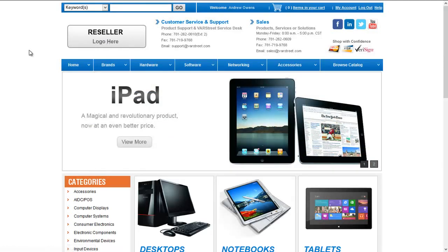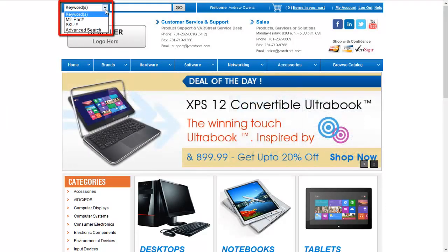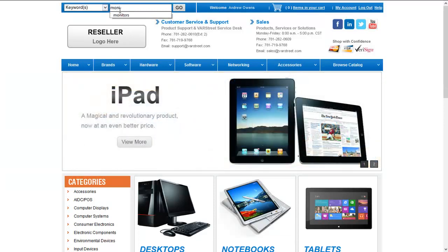promoted products or categories or brands. Also, your customers can search based on keyword, MFG part number, SKU number, or through our advanced search where they can use various search criteria to get a much narrower search. Let's do a quick keyword search for monitors.